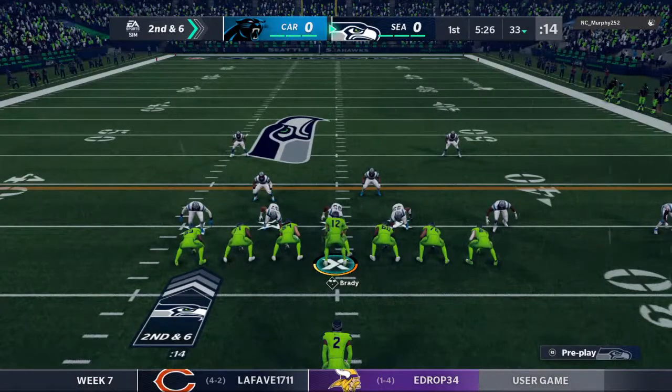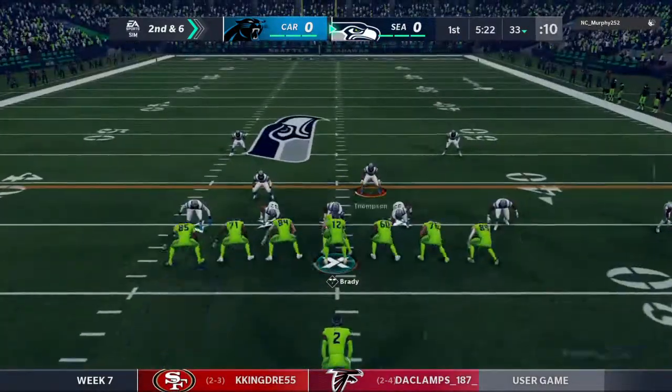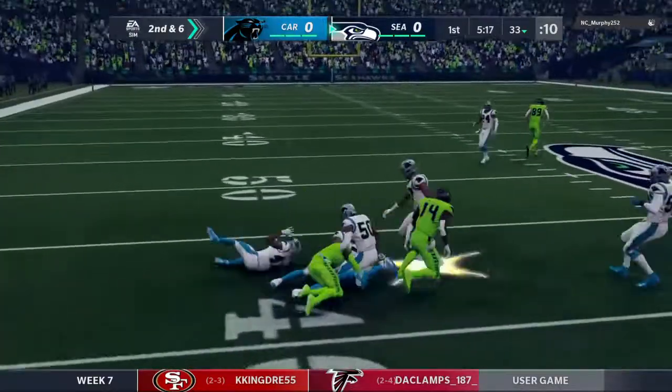Hey, Alabama. Hey. Check 24. And now here's a carry heading left.